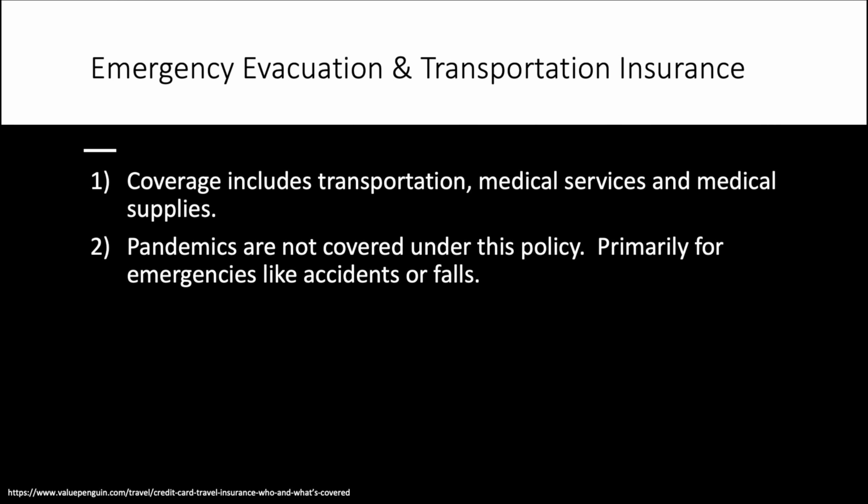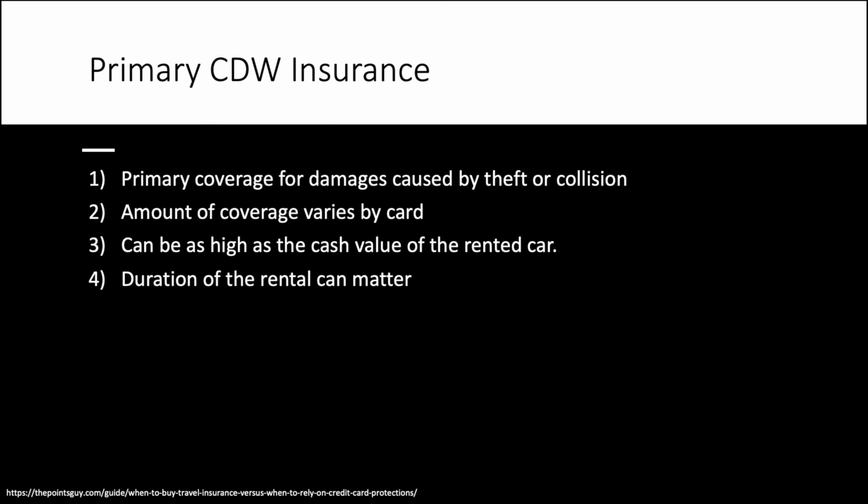Now, emergency evacuation and transportation insurance, hopefully much less common, but this coverage includes transportation, medical services, and medical supplies. And then another one I'm adding here is a pretty popular one, which is primary CDW, collision damage waiver insurance. So this is basically the primary coverage for damage caused by theft or collision specific to a car you're renting. So the amount of coverage varies. This can be as high as the cash value of the rented car, and the duration of the rental can matter as well.